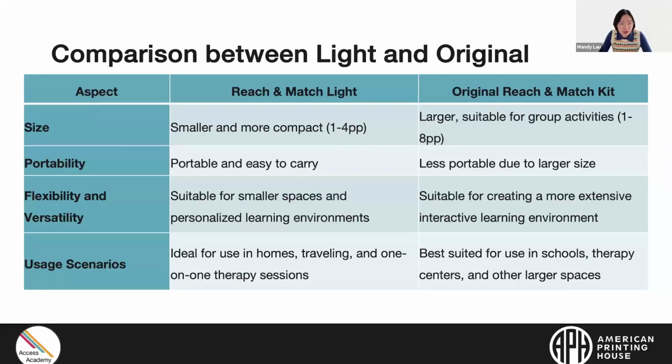And the Lite is smaller, so it's portable and easier to carry, and it's really light. It's around 5.5 kilos. And the bigger one is less portable because it's bigger and heavier, around 9.5 kilos. So it's suitable for stationary use in the classrooms.